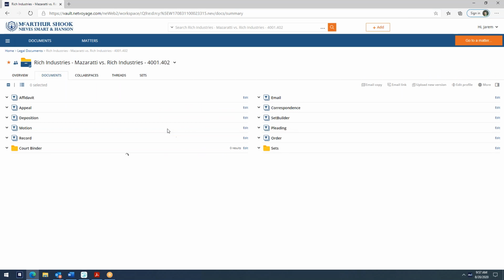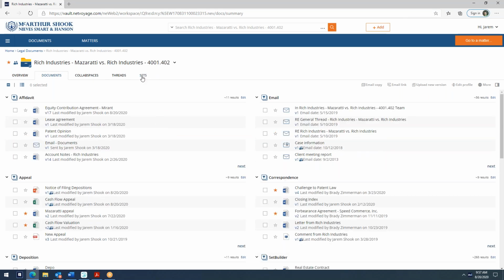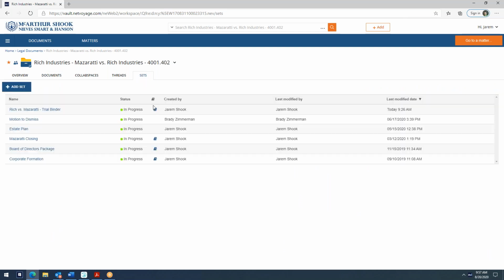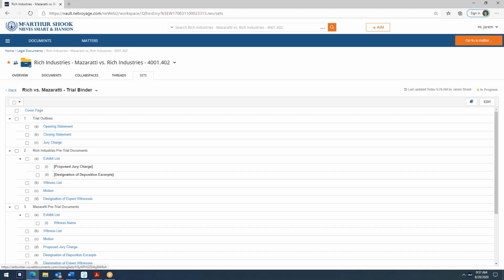The other tool that I wanted to take a look at real quick is called SetBuilder. Again, it's another one of our tabs up here at the top. This one just says Sets on it, but this is our SetBuilder tool. You can see here I have a few different document sets that I've created. Whether you do real estate closings, corporate formations, you need a board of directors package, a motion to dismiss, estate plans, trial binders, whatever types of documents you're assembling into a group, you can create a binder for that right within NetDocuments. So let's take a look at this trial binder, for example.